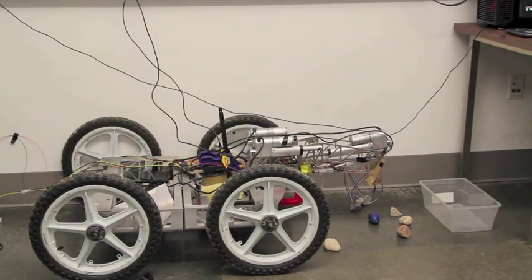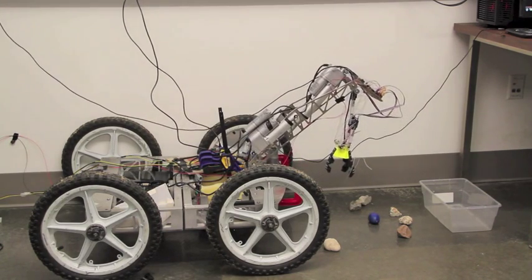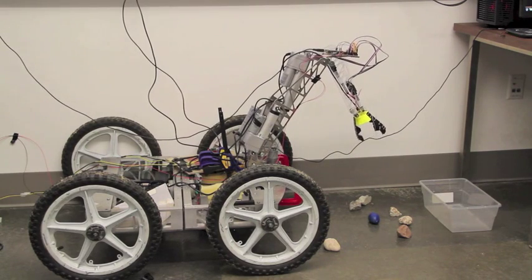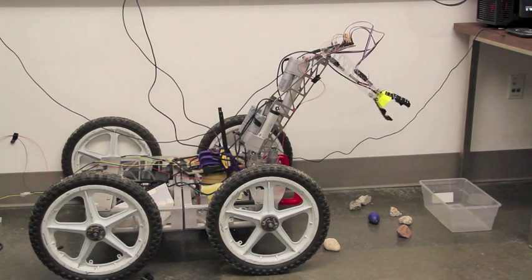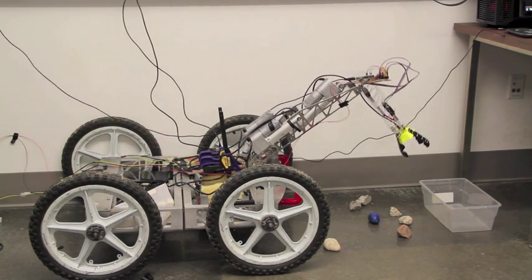Humerus up. Forearm out. Full extension. An operator uses a custom graphical control interface to adjust the arm into a posture suitable for acquiring a sample and to close the end effector.